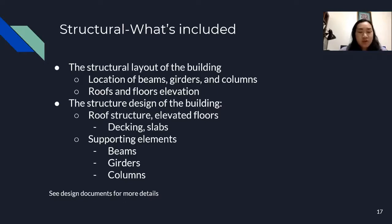For the structural, there are 2 main sections. The first section is the layout of the building, which shows the location of the beams, the girders, and the columns, also showing the elevation of the roof and the elevated floor. The second section is the design of the building structural elements, such as the roof and the elevated floor, composite slab decking, and the supporting elements, which are the beams, the girders, and the columns. In this section, the considerations, formulas, and detailed calculations will be reported. Please see the design document for more information.